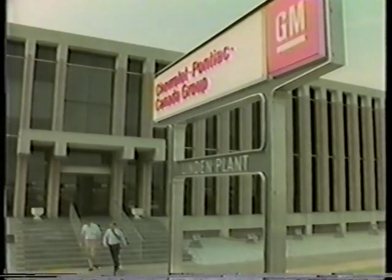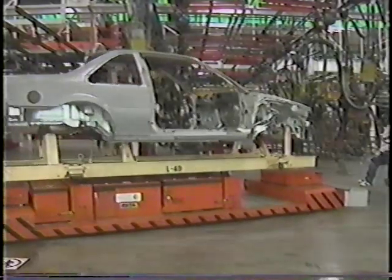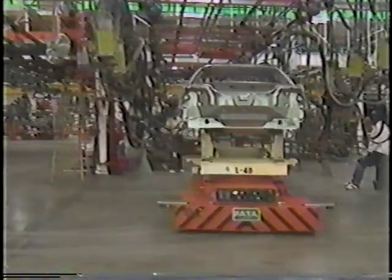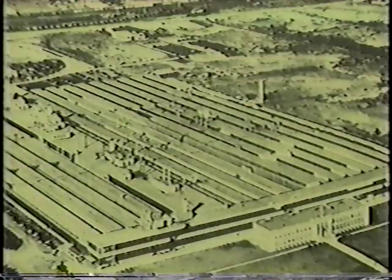Linden, one of the oldest assembly plants outside of Detroit, and yet the newest hope for General Motors' future in the automobile industry. For Linden stands at the forefront of the company's determination to meet the challenge of domestic and foreign competition. Meeting this kind of challenge is nothing new to Linden.